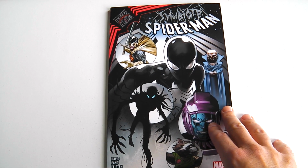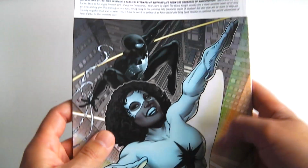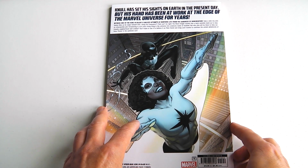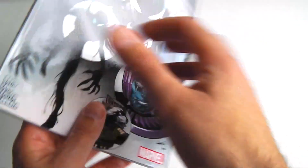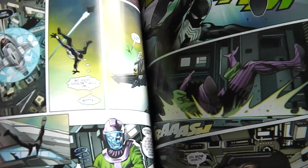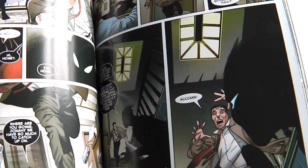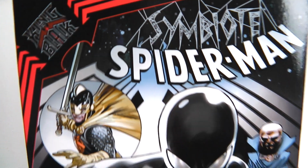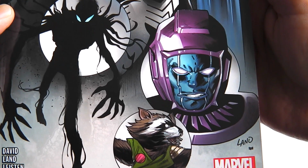Symbiote Spider-Man. This is a tie-in with the King in Black event, and I haven't read anything about that event, actually none of the other comics, but I'm a fan of Symbiote Spider-Man because I love the black costume, and I think Greg Land and Peter David are doing a wonderful job on this series. So even though I'm not familiar with the King in Black storyline, I figured I want to read this comic. So, very curious about that.